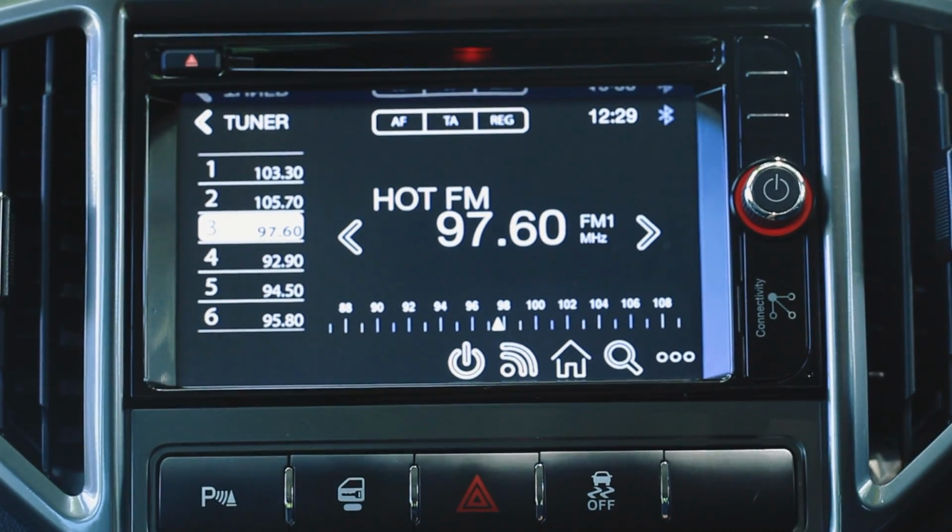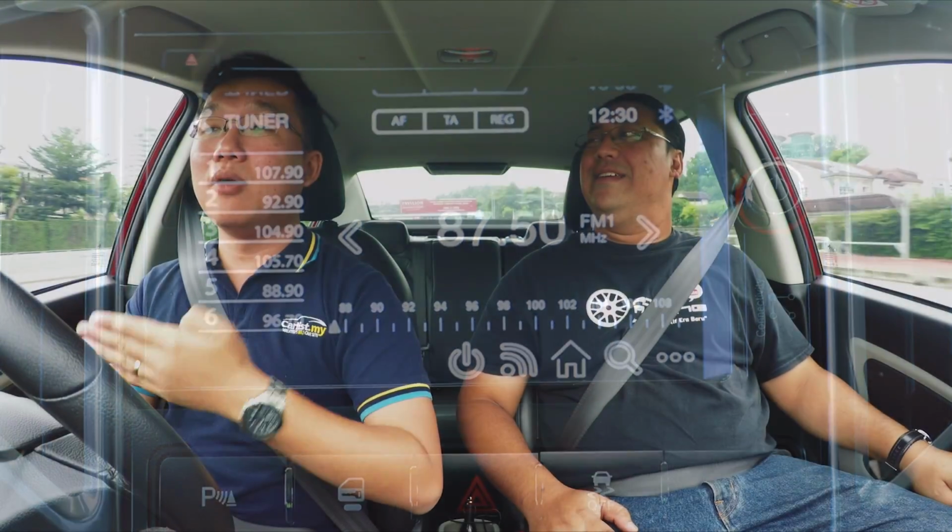In the pictures, it looks like a more upmarket car until you touch it. When you touch it, it's not soft plastic, but at least, now that I'm driving, this car has 10,000 kilometers on the clock and I don't hear any significant rattling of the dashboard.